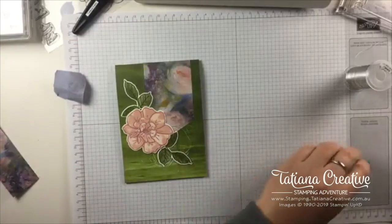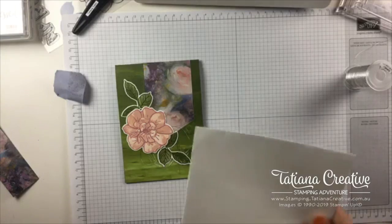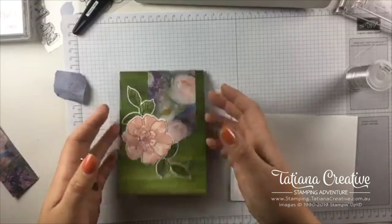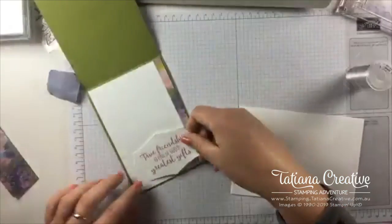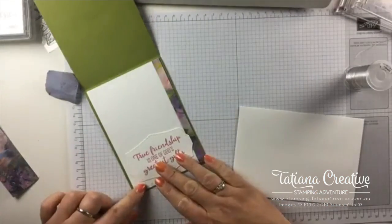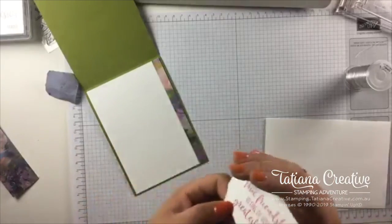So let's grab a Whisper White envelope and decorate it. I put the saying on the inside. I was thinking that, Megan, but it kind of takes up... Do you know what? Let's do it. I love it. Thank you, Sarah.